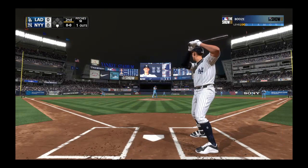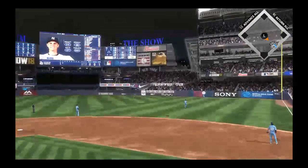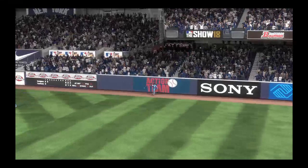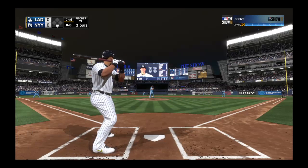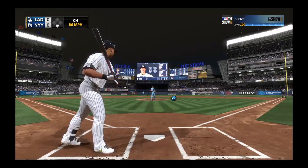In now, Greg Bird. First baseman, Greg Bird. Bird swings, and this one is crushed out to right field. Back goes Puig. On the warning track, he makes the catch. Coming to the plate now, Gary Sanchez, the American League's Silver Slugger behind the plate a year ago. And he takes ball 1.